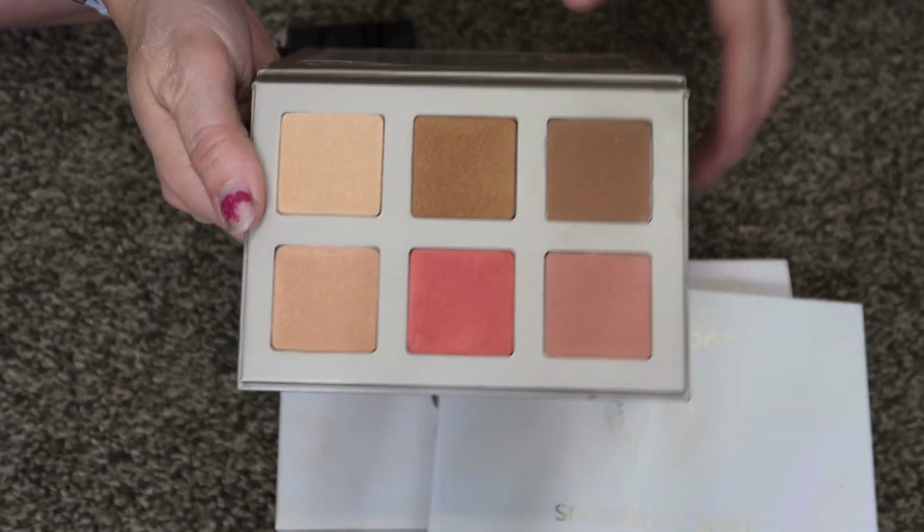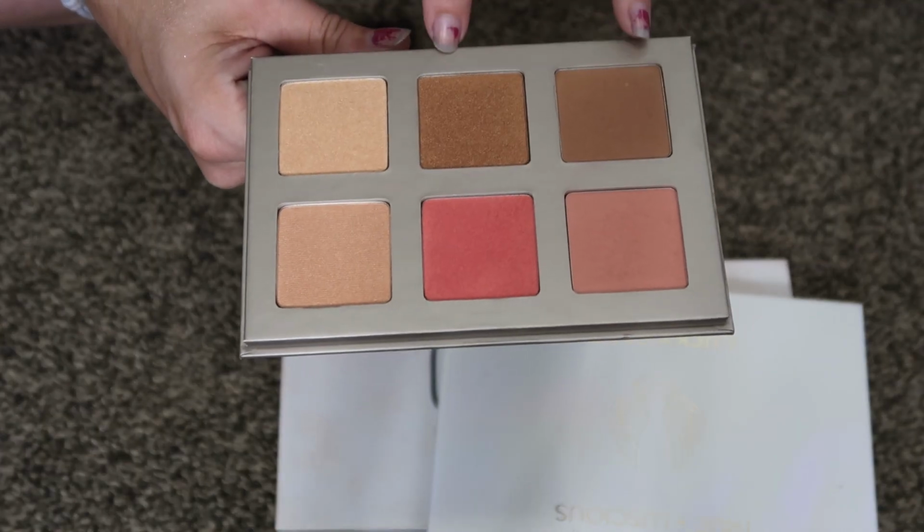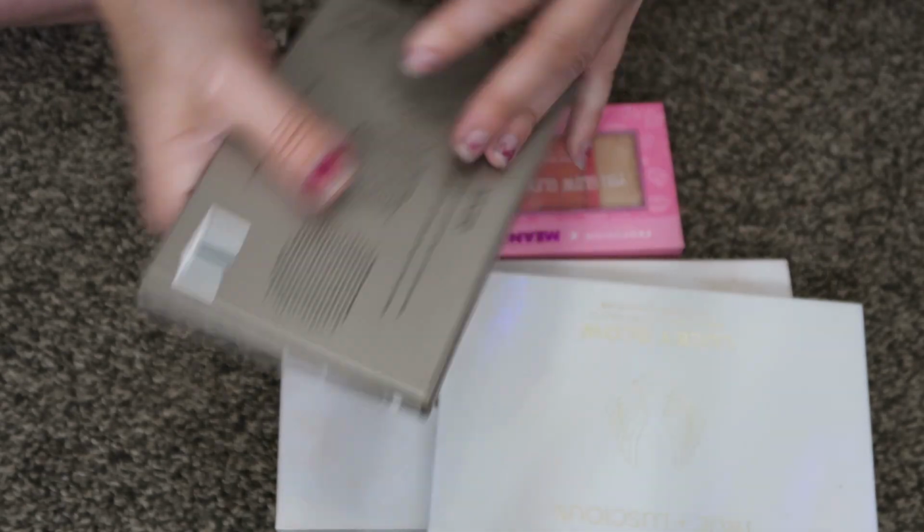This next palette is from Iconic London. You have some blush here, a couple bronzers and highlighters. I'm going to declutter it. I won't use it.